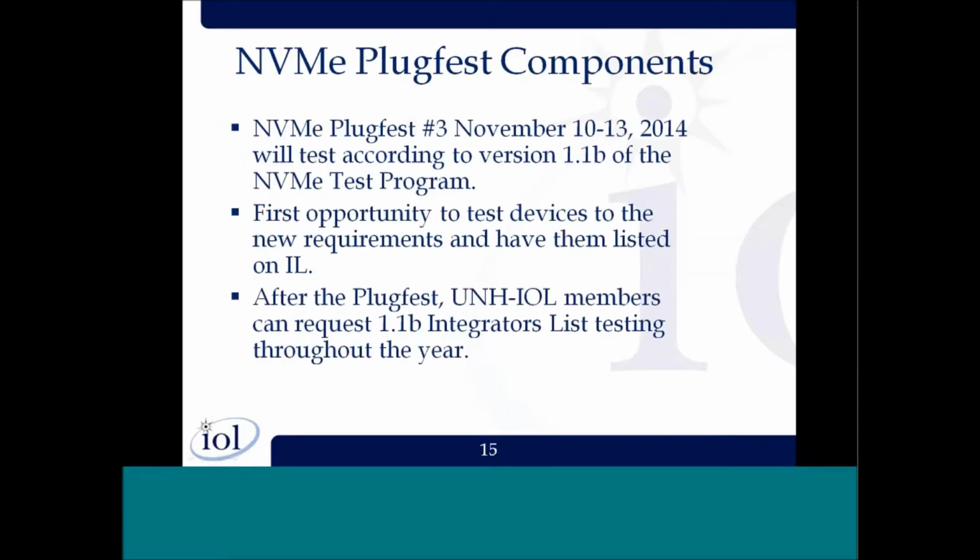So now I'll get into some of the things that are a little more specific for this upcoming event. You're hopefully already familiar with the date, November 10th through 13th this year here at UNH-IOL. And this is going to be done to version 1.1b of the NVMe specification, and that's also the same naming that we've applied to the NVMe test program.